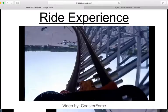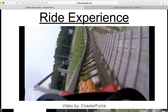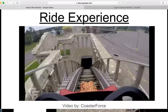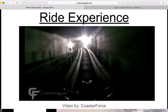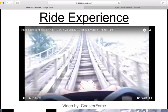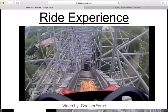And then you go into the corkscrew, which you get great airtime. Bank on a 110-degree overbanked turn. Come up a little airtime hill, and back under the ground you go. And it's just as bad coming back as it was. It's painful, it's rough, it's intense, it's forceful. Really, really crazy. And then you go through a pretty decent floater airtime hill.